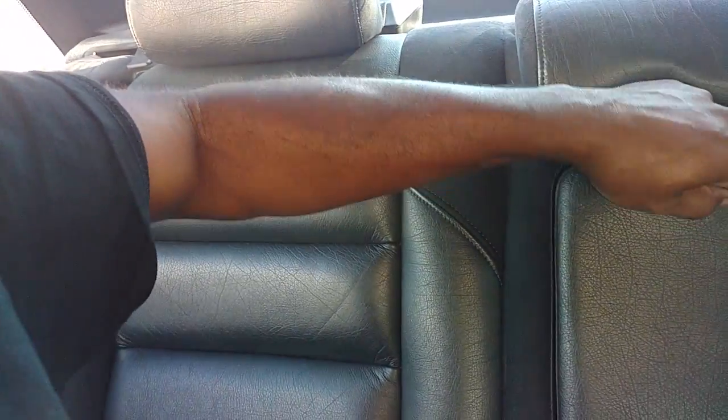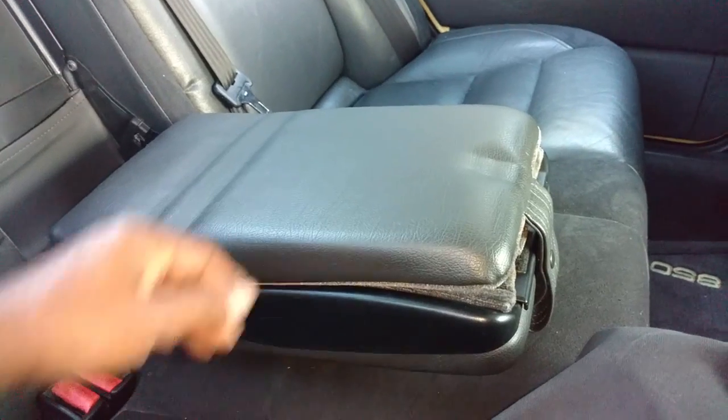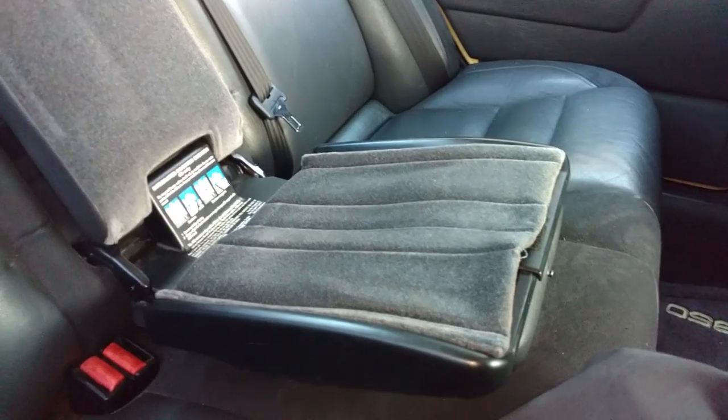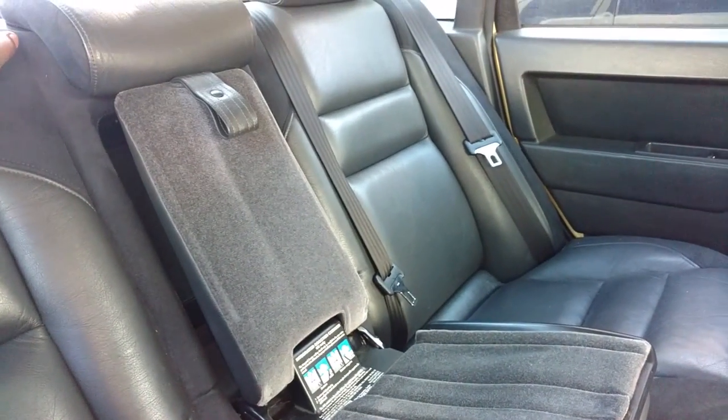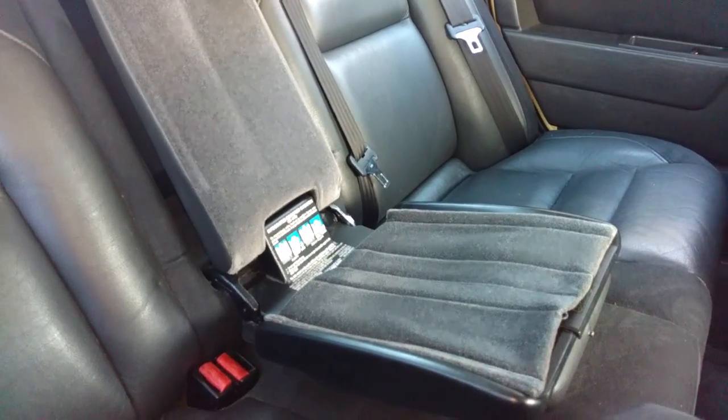This vehicle also came with a built-in child booster in the rear armrest. You fold down the armrest, you open it up, and there you have it, a built-in child booster for your kids that are over the age of 5 years old.